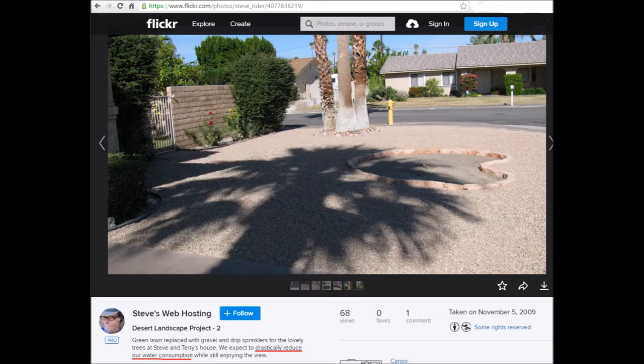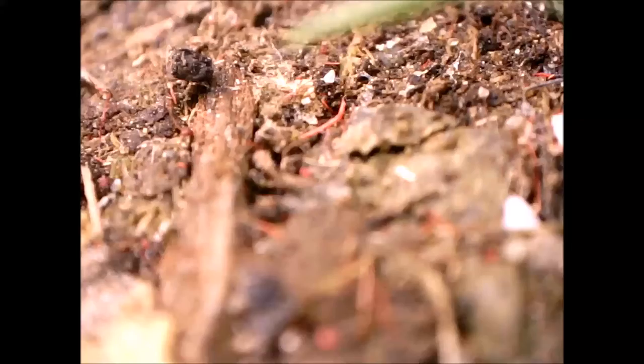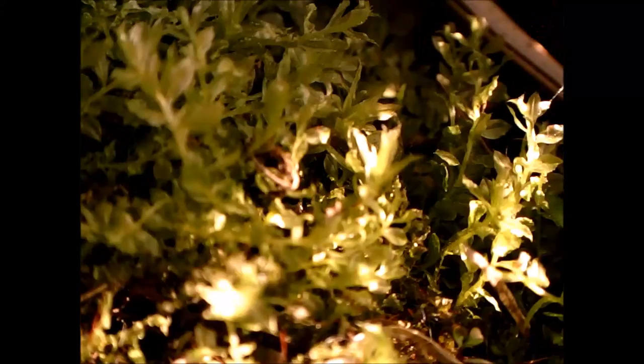But how much of a difference does it really make for insects and other invertebrates if you convert a grass lawn to gravel? This video helps answer that question. Using my microscope camera, I looked for bugs in my front yard, which unfortunately is not a gravel lawn because I don't own the property.